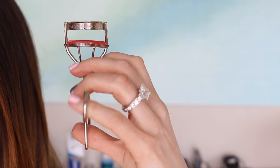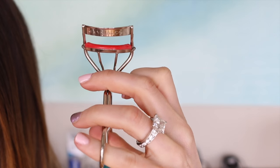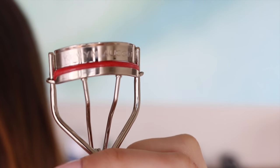What I really love about this is how wide it opens up, because I don't really have big eyes, but my lashes go around pretty far and I can never get all of them in a typical eyelash curler. So this gets all of them in, doesn't cut anything off, and it also opens up extremely wide, which is my favorite thing about this.